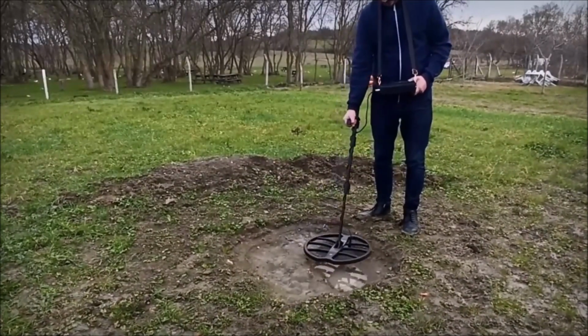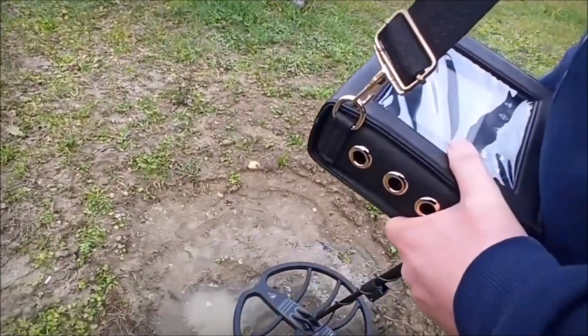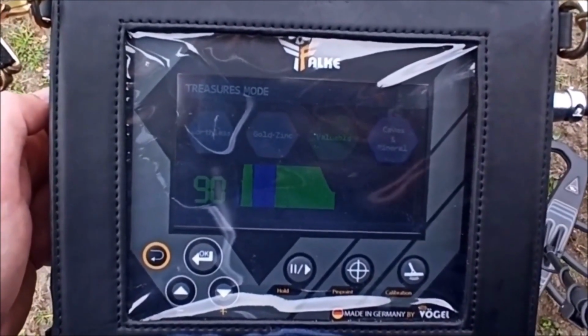And we are now calibrating the device with the soil as shown. Now we will detect and see if our device will be able to detect the target or not. We note that the FALK device detected our copper target and accurately determined its type.